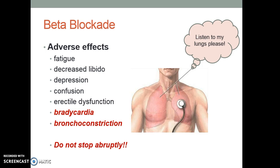And depression. Beta blockers, as an off-label use, are sometimes used by stage actors to decrease stage fright because they block that sympathetic nervous system. The downside is it can make you depressed. Okay? It can cause erectile dysfunction. Okay? And the two biggies are bradycardia and bronchoconstriction. Okay? With beta blockers, you do not want to abruptly stop taking them. Okay? Why do you think that is?